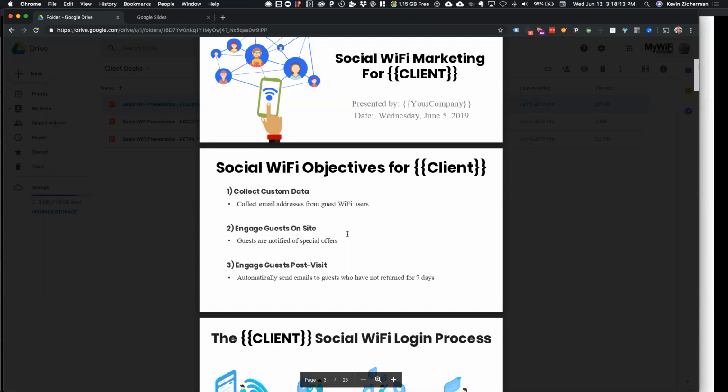This is super important for it to be the first slide, so that they're like, okay, you get us, you understand it, and you're going to solve our problems. This is not about Wi-Fi. This is about these 3 objectives: collecting data, engaging your guests, and engaging post-visit. Again, these 3 can be specific to what your customer tells you in that first discovery meeting.